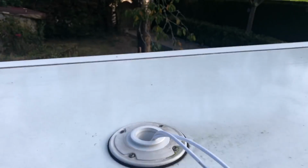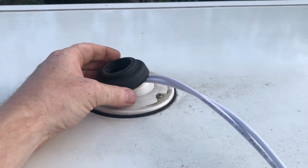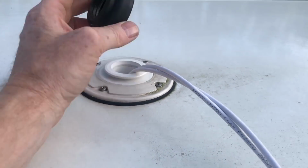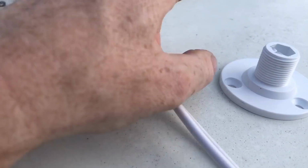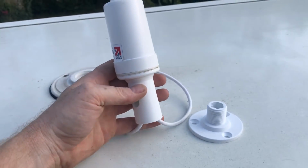So, that is the rubber seal that was on there. This is the TV antenna outlet, inlet, however you want to call it. I've removed the rubber seal. I've fed the wires in there. I have removed this base plate. All we have left is that.